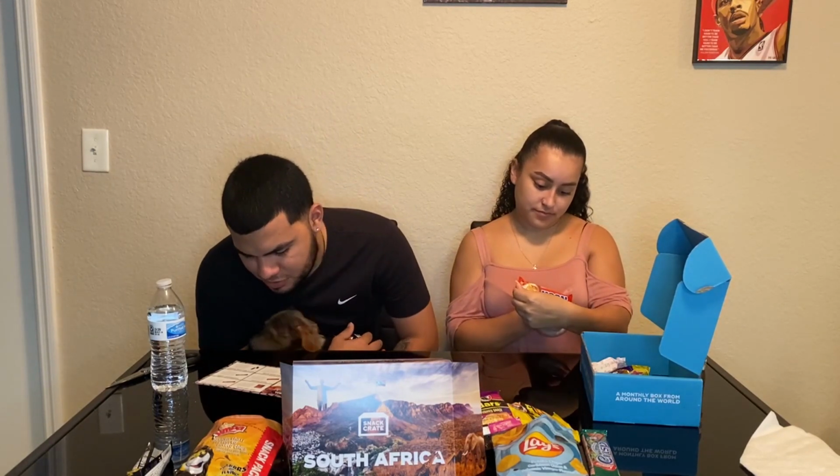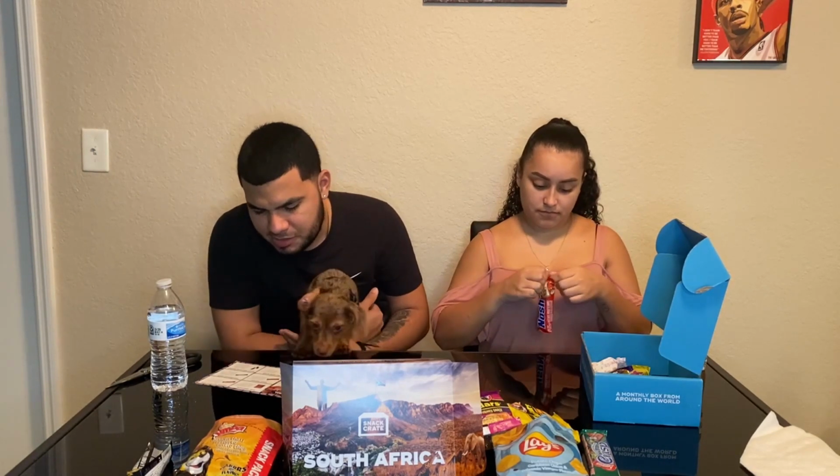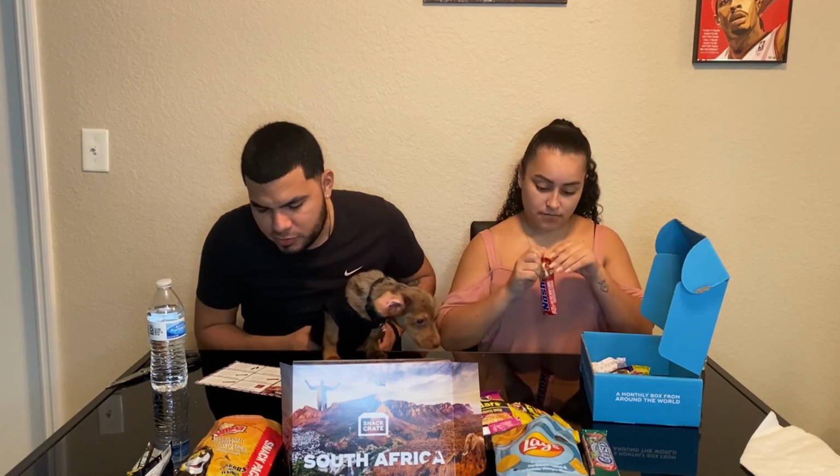Alright. Notch nugget. This delightful nugget bar is made with real hazelnut and creamy caramel, all coated in a smooth milk chocolate.